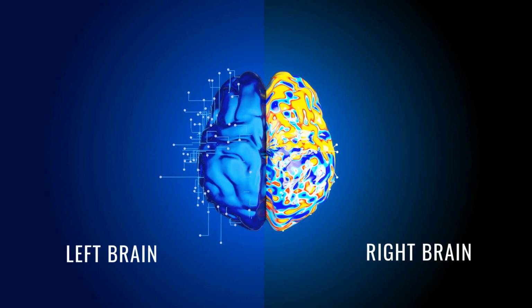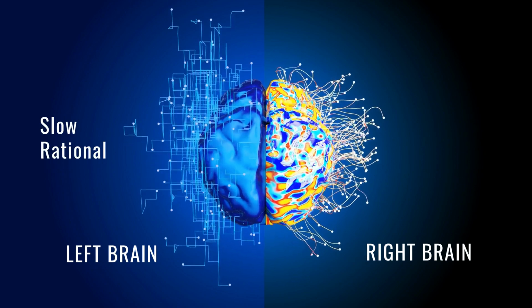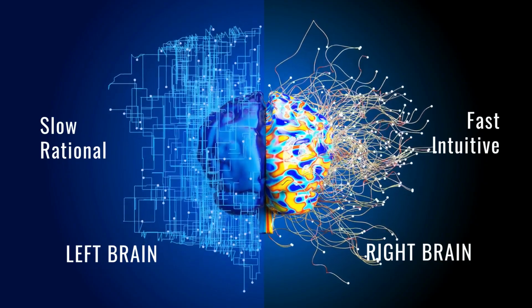And here's the important bit. To make good decisions, we need to tap into our rational thinking ability and not rely solely on our intuition. In the last video, we took the CRT or the cognitive reflection test to assess our rational thinking ability. You can check it out here if you haven't already tried it.